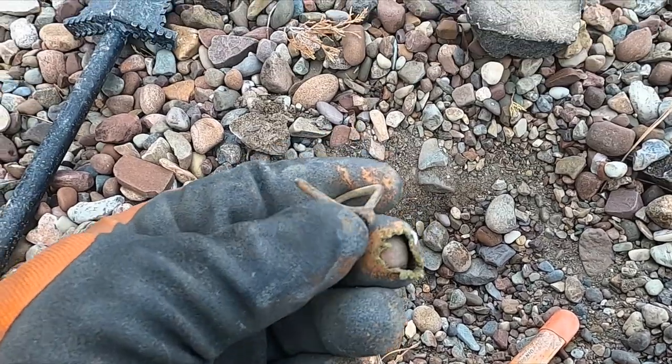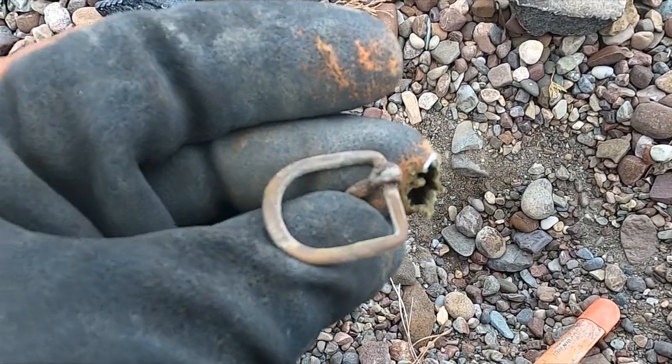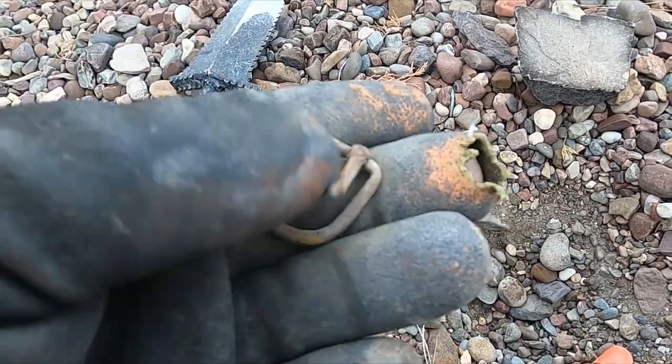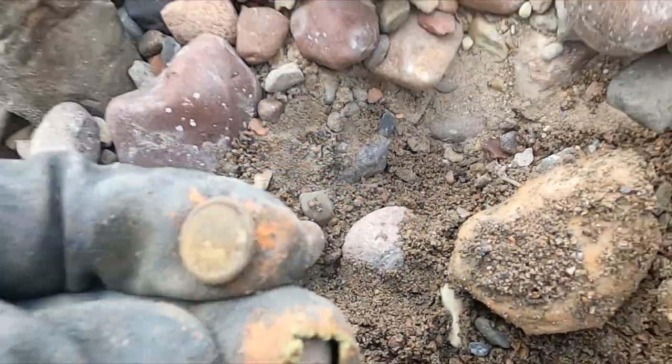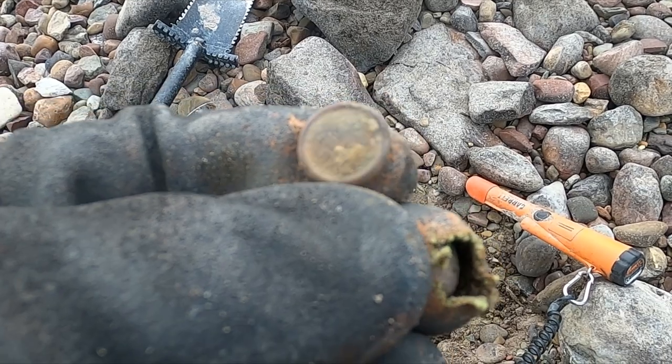Crazy. So look at that, I just got me an old buckle. It's the first kind of old thing out of here in a while. Been mostly just digging clad and clad. Cool. Well, isn't that funny? I found a buckle. And then just downhill from it, I found a button.